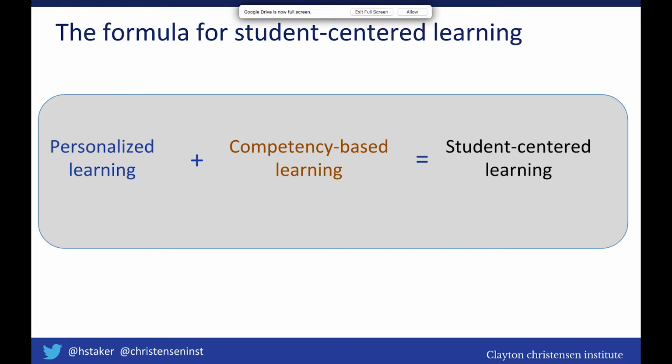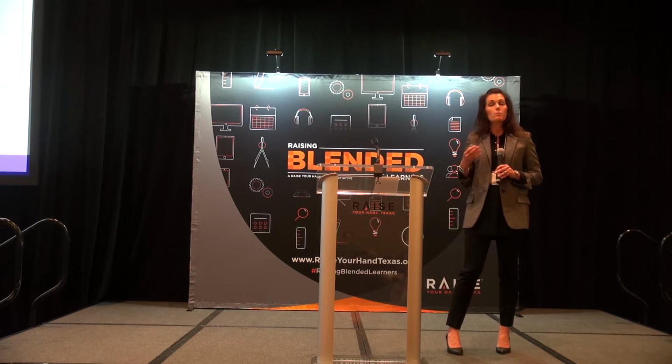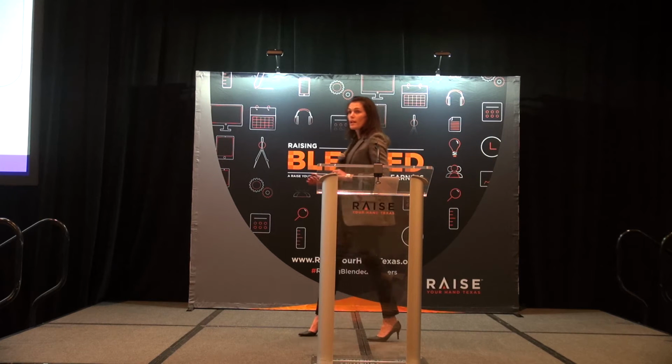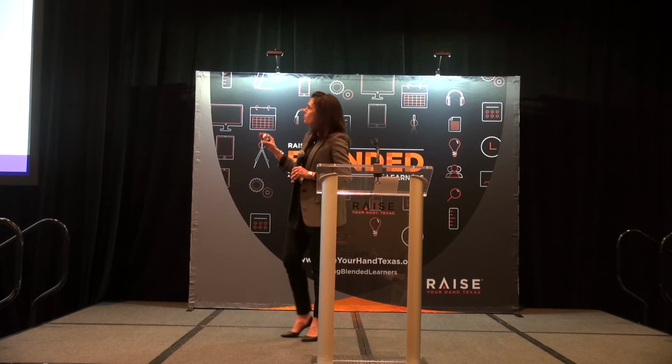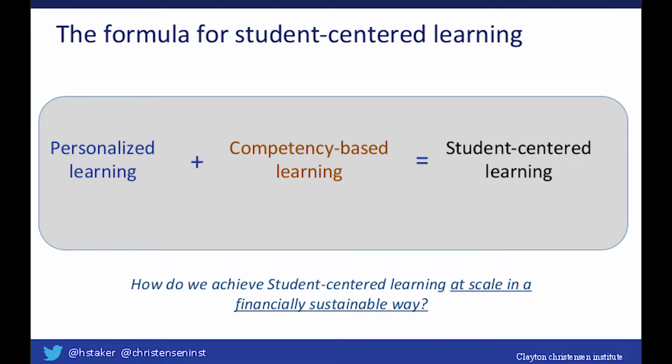If you remember early on in the grant description that we sent out, there were some core pillars, right? And we said blended learning is a critical way to scale some of these really important elements, being personalized and competency-based learning. The big question, though, what you see all over the language with this grant, is how do we do this at scale? And how do we do this in a financially sustainable way?